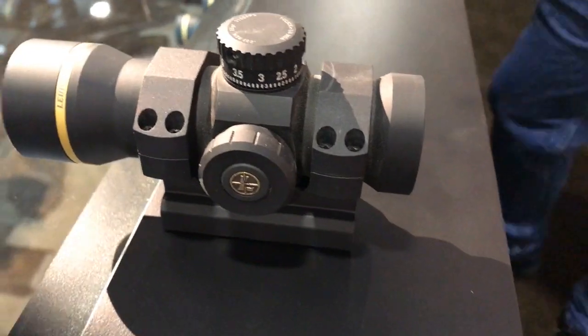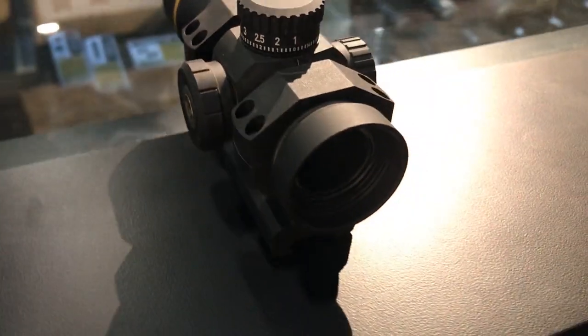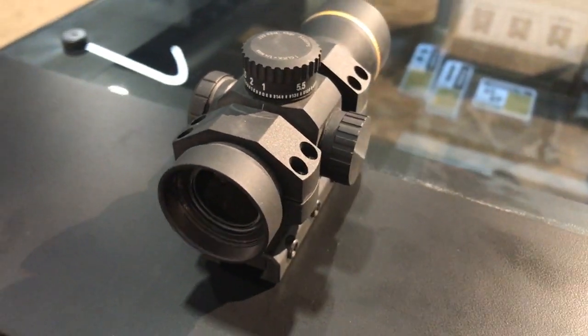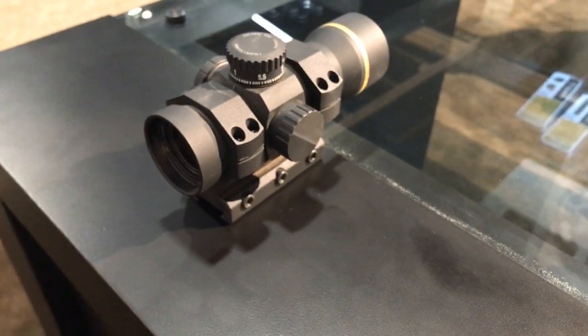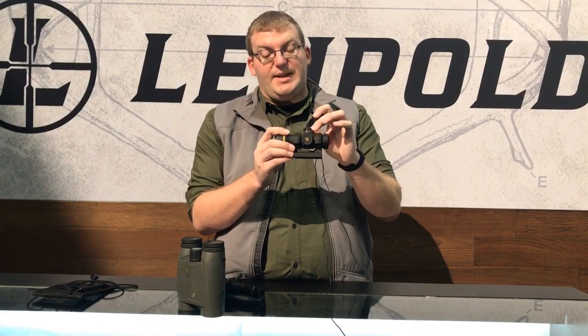Last up, we've got our new VX Freedom RDS, or red dot sight. As you can see, it's a tubular red dot. It's going to have a 1 MOA dot in there. Weighs about 7 ounces without this mount. It ships with the mount, however, which adds a few more ounces to the weight. So you get the whole package, throw it right on your AR out of the box. Two models are available, one with quarter MOA adjustments and another one with a BDC turret here.